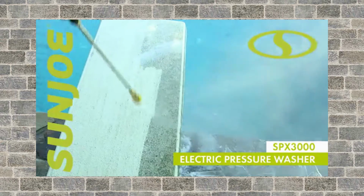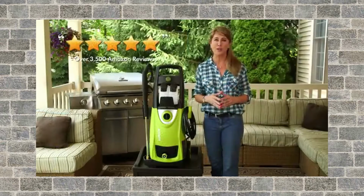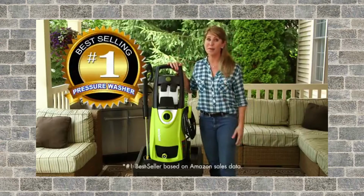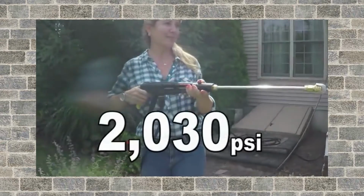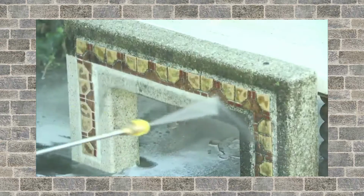Welcome to Sunjoe's SPX 3000. With over 3,500 five-star reviews and counting, this is America's #1 best-selling pressure washer. Clean smarter, not harder, with up to 2,030 PSI. That's enough power to clean any surface around your home.